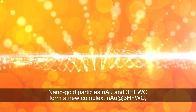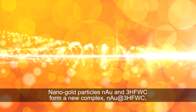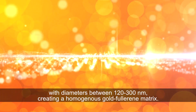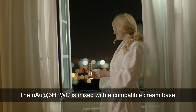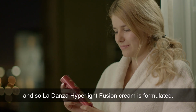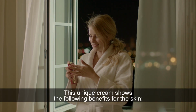Nanogold particles, NAU, and 3HFWC form a new complex, NAU3HFWC, with diameters between 120 to 300 nanometers, creating a homogeneous gold fullerene matrix. The NAU3HFWC is mixed with a compatible cream base, and so La Danza Hyperlight Fusion Cream is formulated. This unique cream shows the following benefits for the skin.